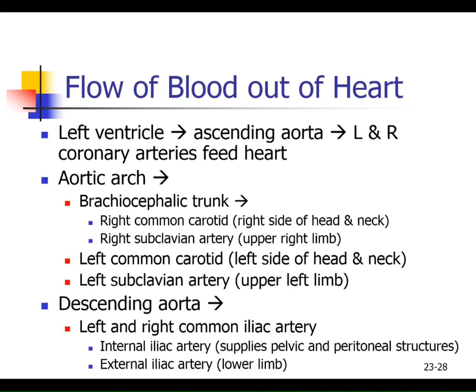No new word here. And then what happens to the common iliac? Whenever you hear the word common artery, you know it's going to split. So the common iliac splits. There's a little inward turn. Internal iliac is going to your reproductive and pelvic organs, and then the majority of the common iliac continues on the outside as the external iliac. As long as it's next to the ilium, it's called the iliac.